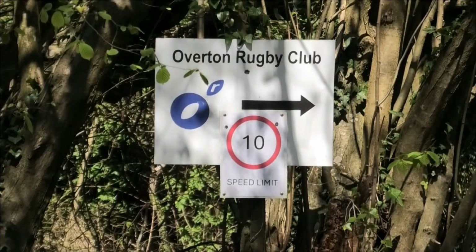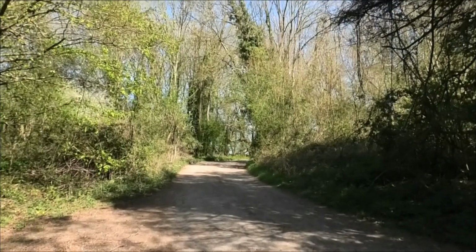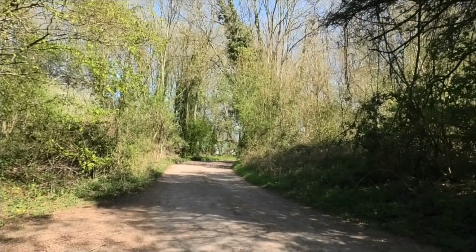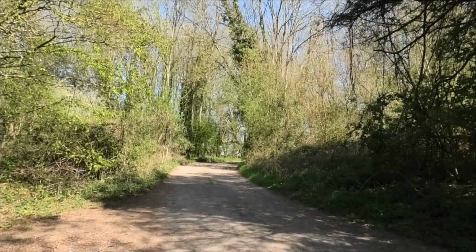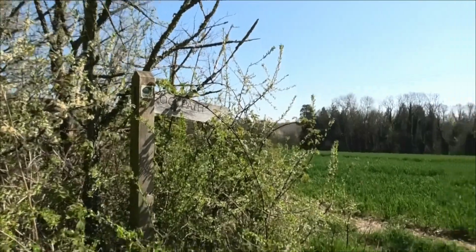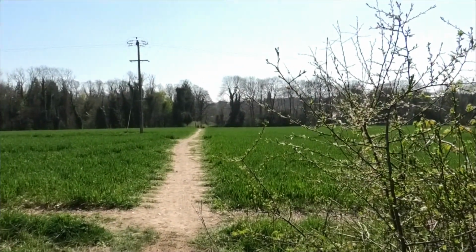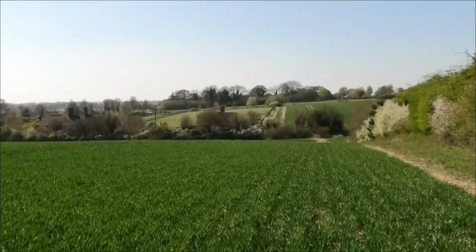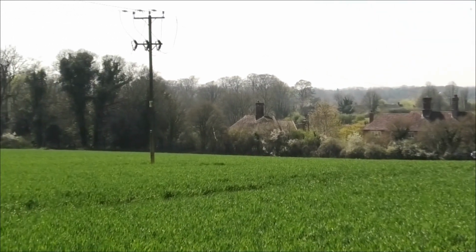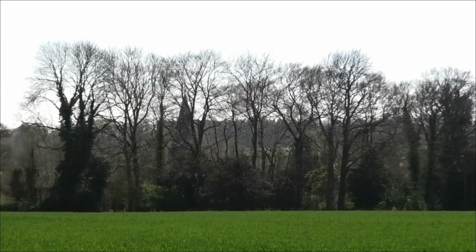Interesting place for Overton's rugby club to be based, out in the middle of nowhere. Great tit in the background. I'm leaving the GPX track at this point to join this footpath here towards the church, overlooking the hamlet of Freefolk, interestingly named, and you can just see the church spire through the trees there.